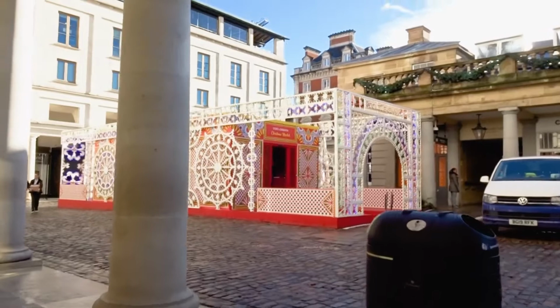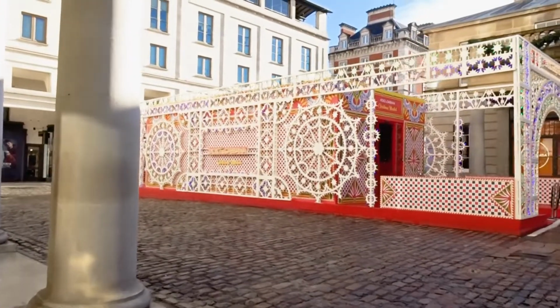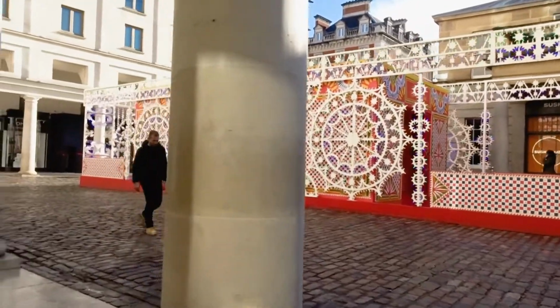I'll show you it again. I mean, in the dark at night, it would be way more impressive, but I had to come here when it's quiet, because otherwise it'd be really busy. If I came here later, it would be too busy for me to even probably get in, so that's why I've come here now. But you can still see it.